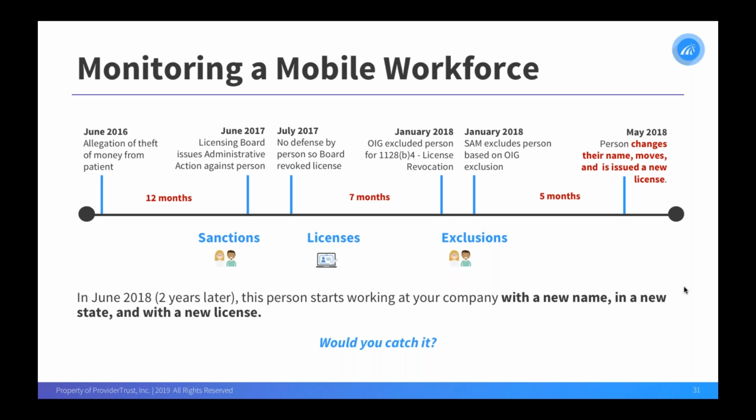But in this example, the individual was able to avoid that typical and extensive medical licensure process, and they secured pretty quickly a new license with a new name in a new state and began to seek employment. So the big question is, would you have been able to catch this with your current monitoring process? In this example, we chose to show this because it really shows the importance of bundling sanctions, licenses, and exclusion monitoring together to help protect your organization and your patients from these types of behaviors that unfortunately just exist today.